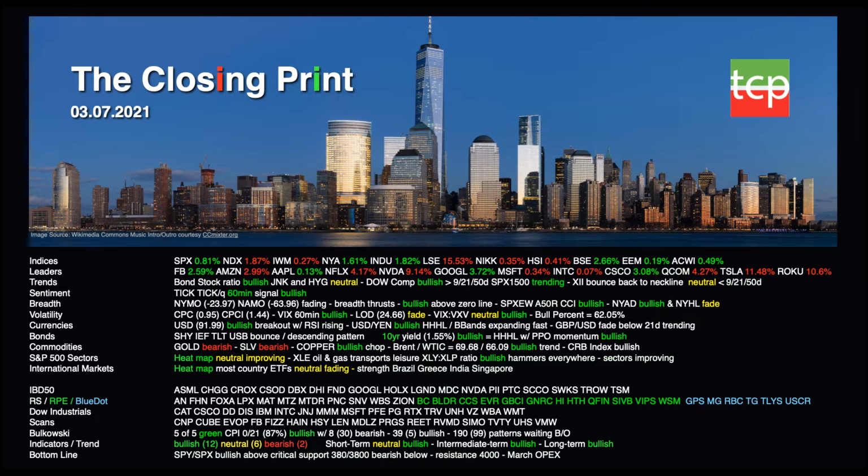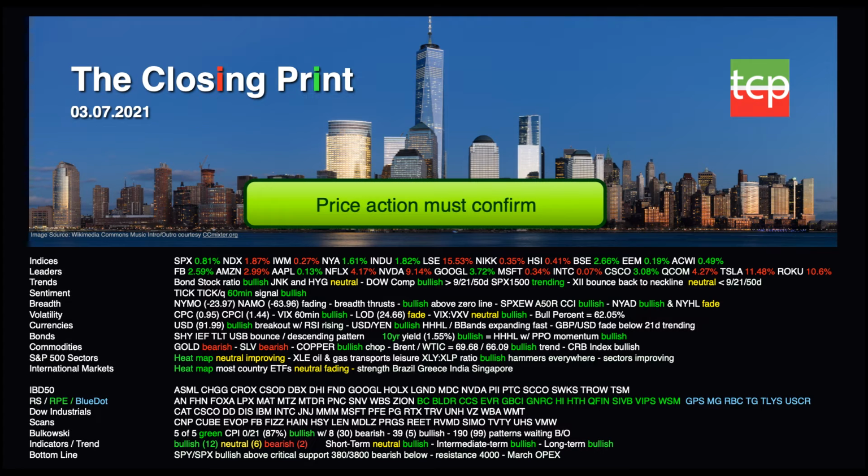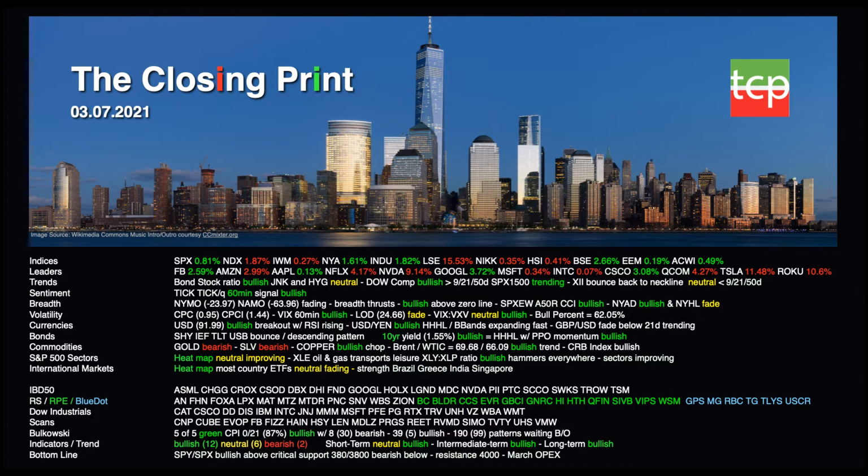In addition, we have Bukowski's CPI signal bullish at 87%, with 8 bearish patterns, 39 bullish patterns, and 190 patterns waiting for breakout. That leaves us this week with 12 bullish indicators, 6 neutral indicators, and 2 bearish to start the week. We're short-term neutral to more bullish. We need to see how price action resolves on Monday. We need confirmation, so we need to see a bullish follow-through day to confirm that this is more than just a short covering reversal and bounce at the recent lows.